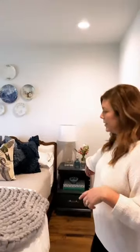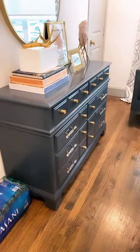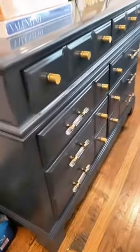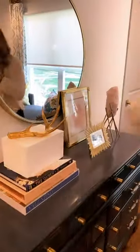And then this nightstand and this dresser, which I love. Sorry for the quarantine water on the floor. We painted it and then updated the hardware. So now it kind of has a new life, and I absolutely love it. It was in my mom's bedroom growing up, and she was so excited when she saw the updates to it. So there's that. And then I just have a few little simple trinkets. I didn't go overboard in here.